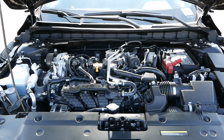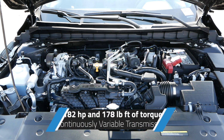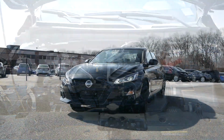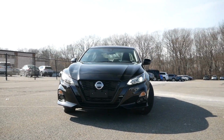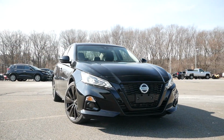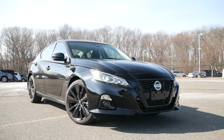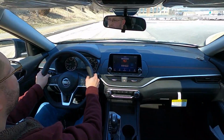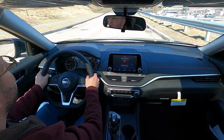Under the hood, the 2022 Nissan Altima SR is powered by a 2.5-liter 4-cylinder engine, producing 182 horsepower and 178 pound-feet of torque if you opt for front-wheel drive, and this powertrain will be paired with the CVT. The question that comes up when discussing the Altima is whether you should upgrade to the 2-liter turbocharged 4-cylinder for the better performance. But if you're primarily focused on just finding a comfortable daily commuter, you're going to notice that the 2.5 provides just enough where you'll not regret passing up on the turbo.